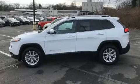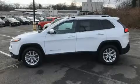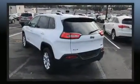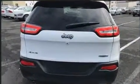Take command of the road in the 2014 Jeep Cherokee. It distinguishes itself from the competition with features such as a trip computer, remote keyless entry, a roof rack, and a split folding rear seat.